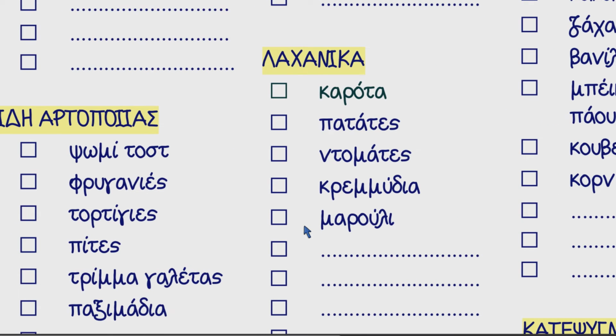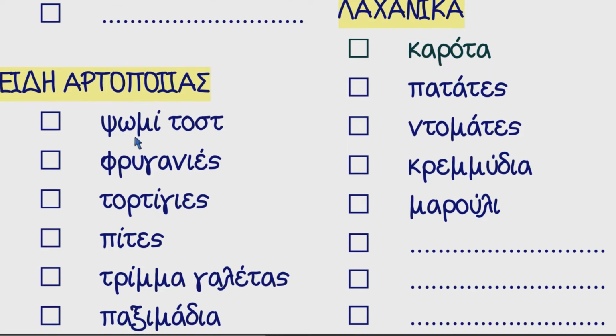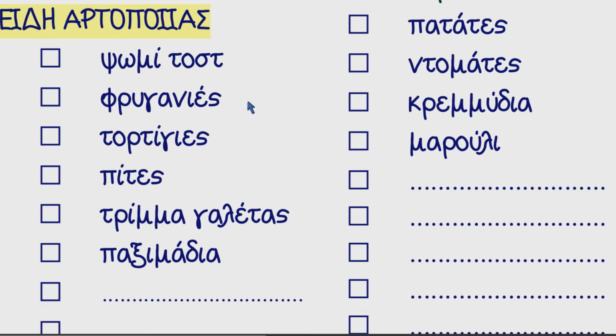Over here, είδη αρτοπίας. So that's all the types of bready stuff. Ψωμί toast or ψωμί για toast. It's toast bread. Φρυγανιές. Φρυγανιές is a small piece of bread that is hard all the way through. It's crunchy bread. It's common in Greece. It's used for putting spreads on it, but it's not soft like bread.